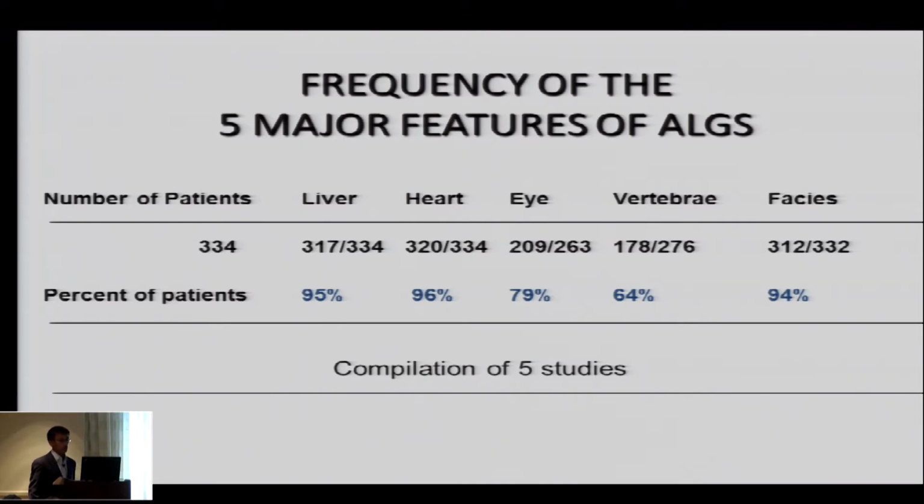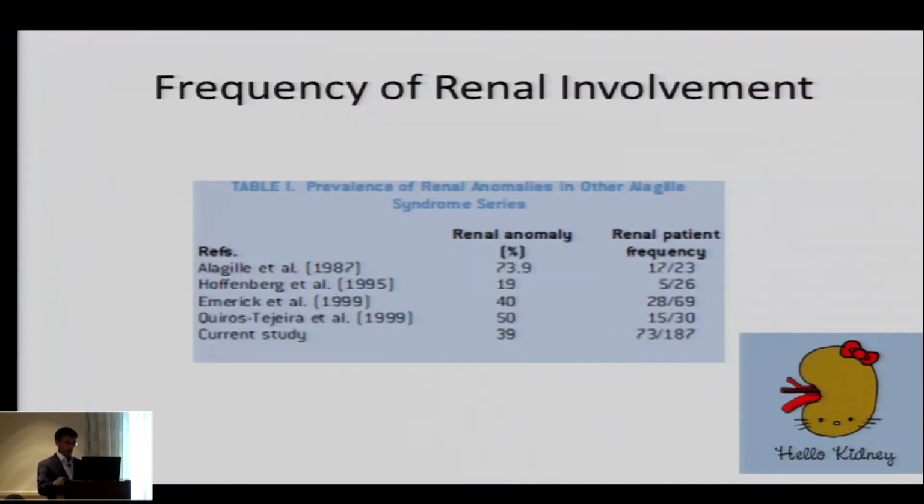And again, some clues to the involvement come back to this ever-present Notch signaling pathway. And in fact, when we go back and look at it from an evolutionary standpoint or a developmental standpoint, we know that the Notch signaling pathway is also very fundamental for the development of the kidney. And it's important when it comes to kidney segmentation and differentiation, which I'll go into a little bit in a moment. But if we talk about frequency of the renal involvement, while the studies have reported a wide range of percentage of people with renal anomalies, it probably isn't as common as Hello Kitty just yet.